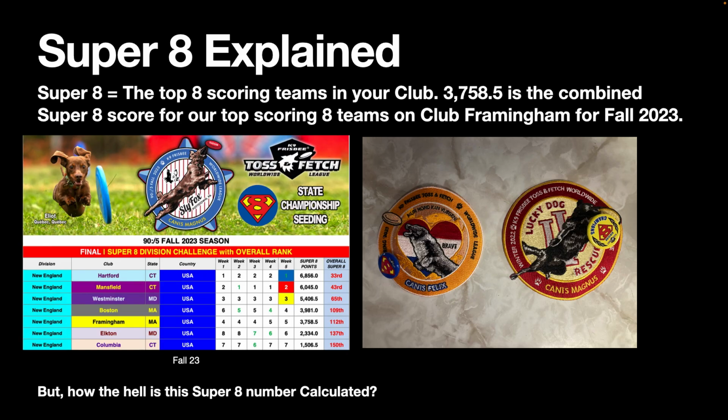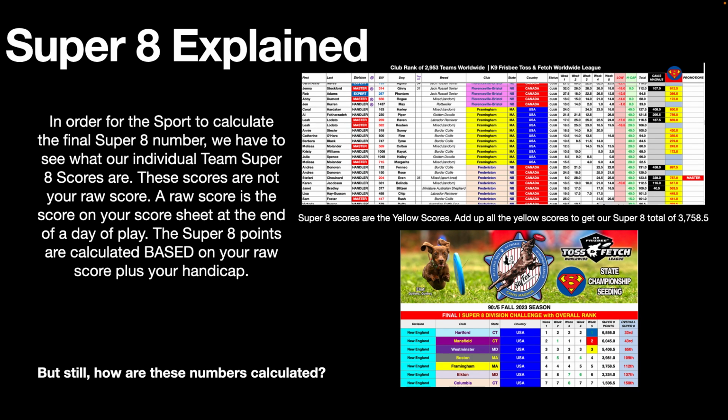This is an example of our division from the last time that Club Team Framingham played. We were seated in the New England division, which was a regional division, and there are 8 teams that are relatively local, even though Maryland isn't technically part of New England. And we can see that our Super 8 points contribution is how the sport calculated our standings. So how are these numbers calculated? Because 3,758 and a half is a far cry from our score.